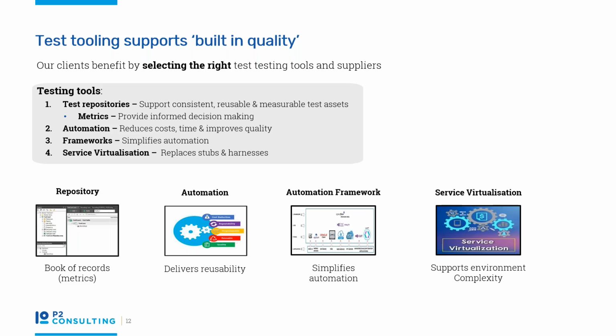Finally, service virtualization. This is an area I find very exciting as a tester. Most applications today are very complex and providing a full production level environment with all the integration required to deliver end-to-end testing may not be possible. And if it is, it can be very expensive.